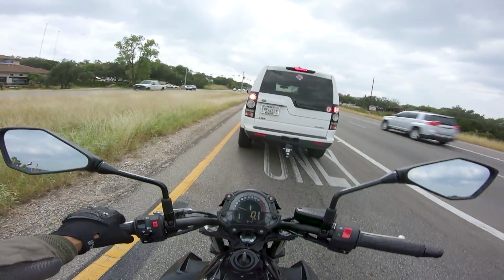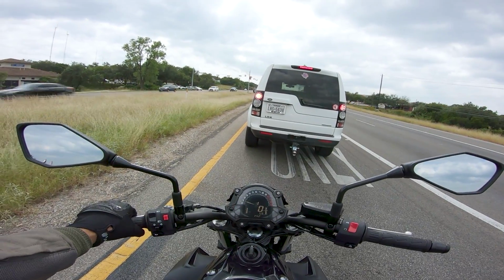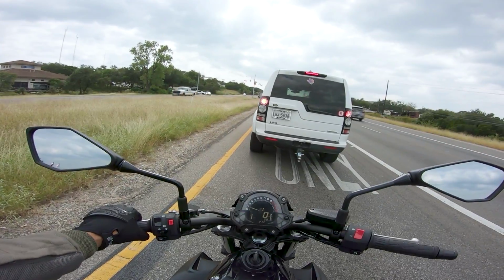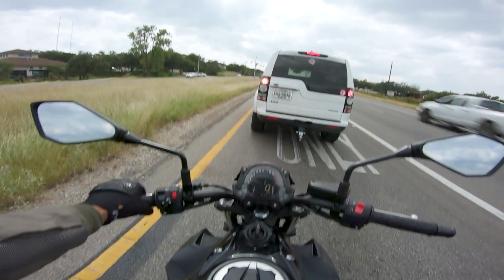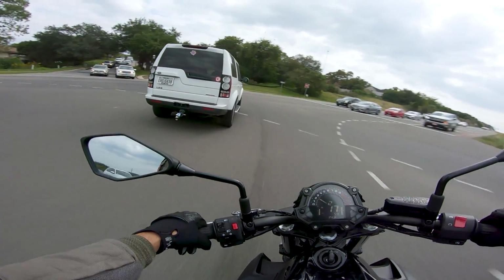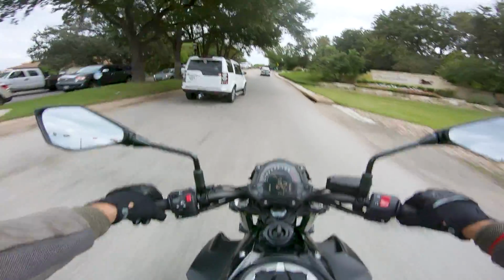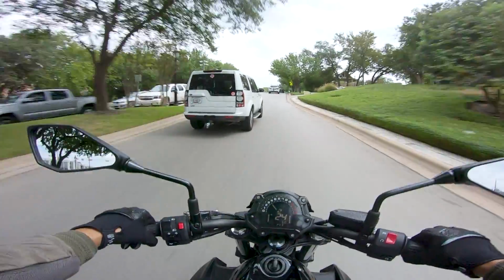However, it is a very capable power plant. It's a very competent power plant, and it produces plenty of power for the road, and it feels really, really good. I love the induction sound on this engine. Yeah, on-off throttle here. I'll show you guys, like, off, back on. Yeah, it's not as smooth as I'd like.